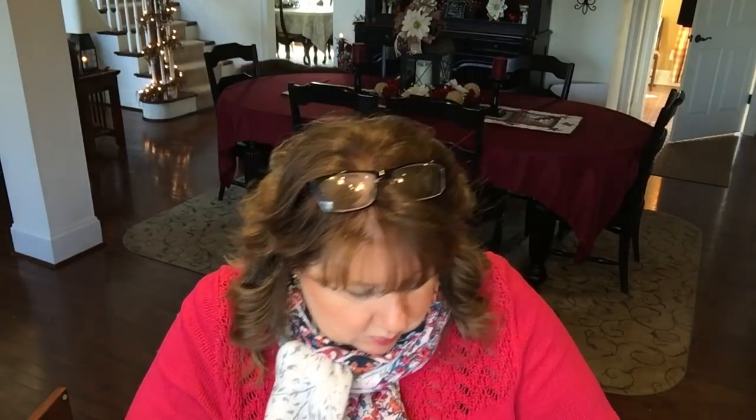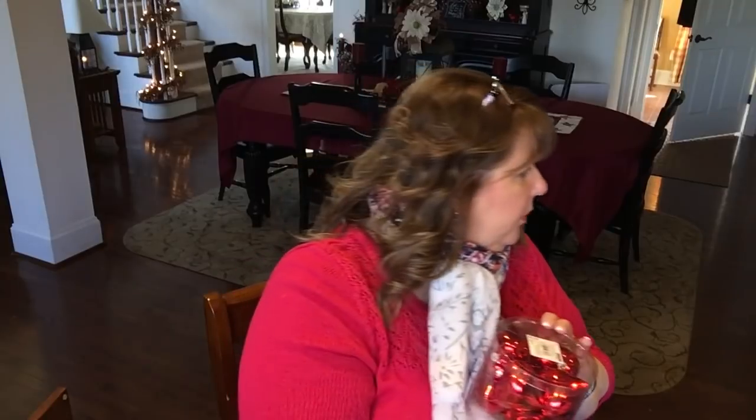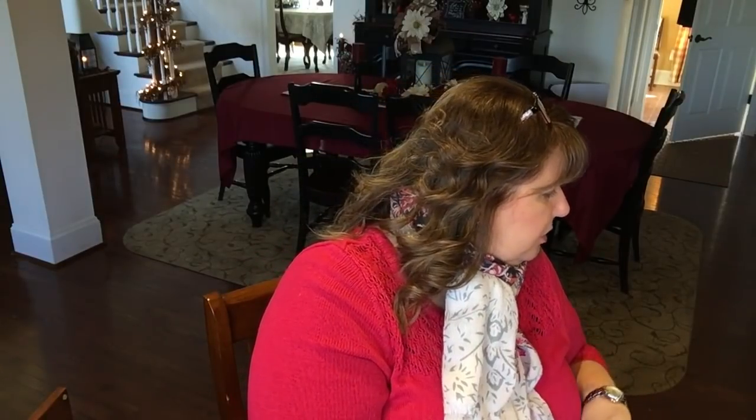What else did I get from Michaels? I got some of this burlap and heart. Now, also got picked up two containers of these hearts. They're, honey, do you remember the Valentine's Day, how much it was off at Michael's?